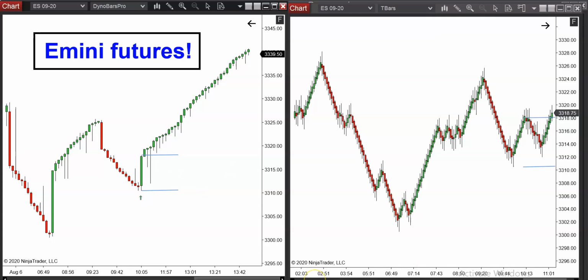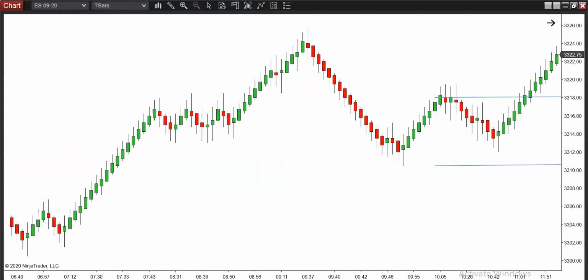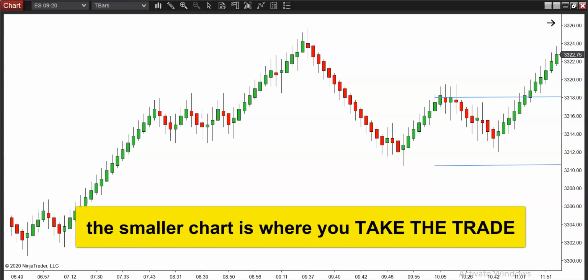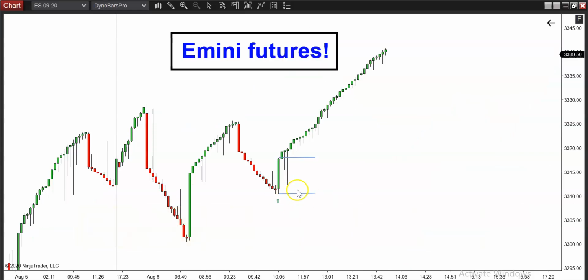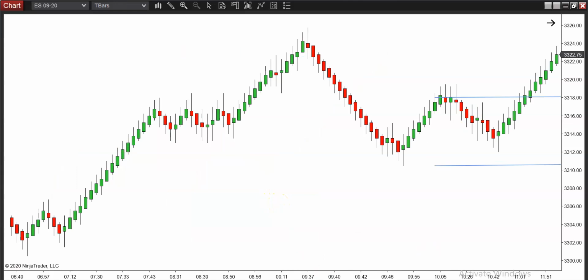Now what we'll do is maximize the chart on the right, the smaller chart. Why? Because this is the execution chart. The smaller chart is where you get into a trade based on what the larger chart is telling you, which is this nice retracement area. After 10 o'clock, as you can see here, this came exactly at 10 o'clock, and you jump over to the smaller time frame chart.